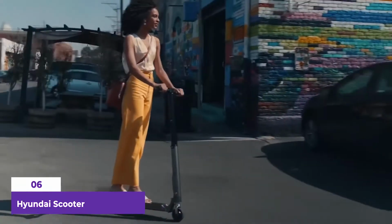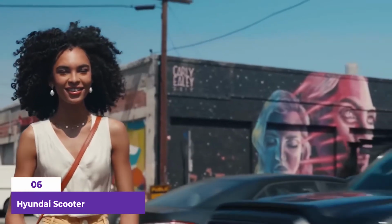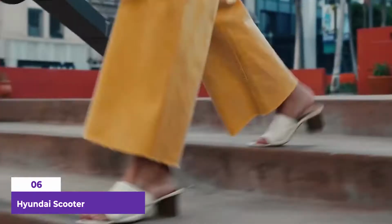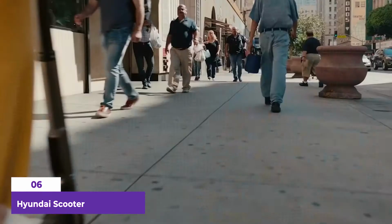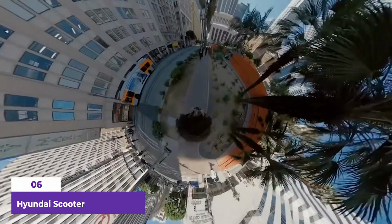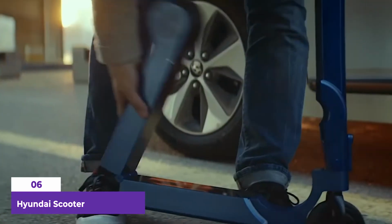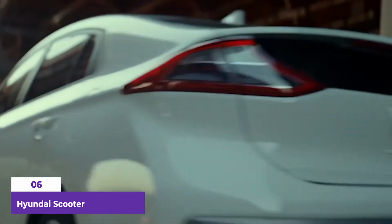Speed. It has a speed of 12.4 miles per hour. Range. This scooter has a range of 12.4 miles. Battery. It is a 10.5 Ah lithium battery. Weight. It is incredibly lightweight. It weighs only 7.7 kilograms, which makes it easy to carry.